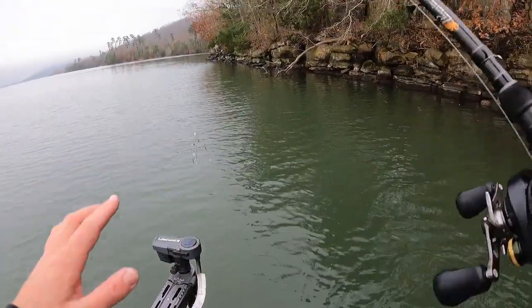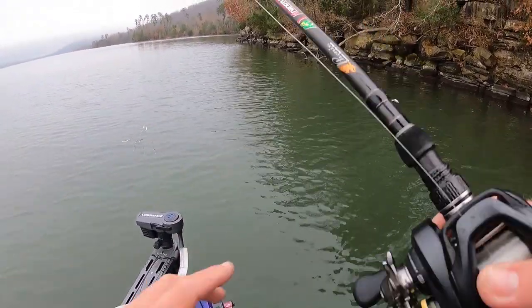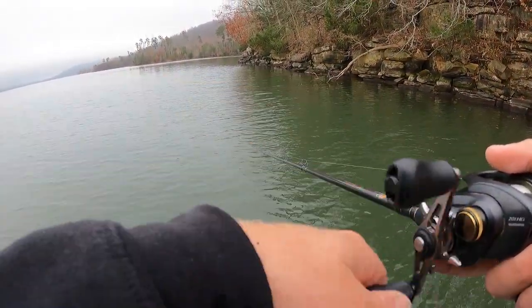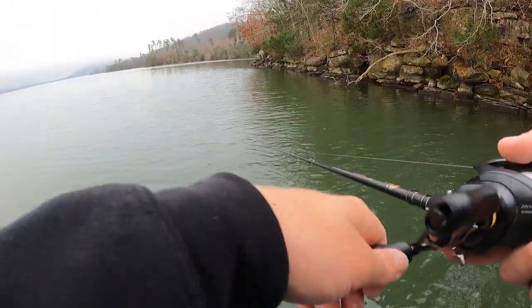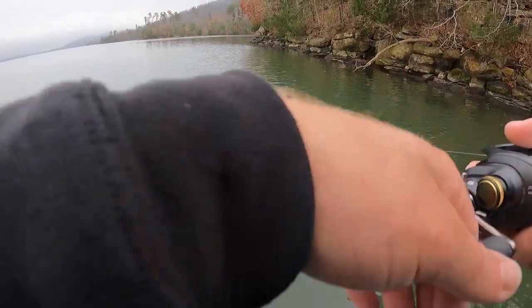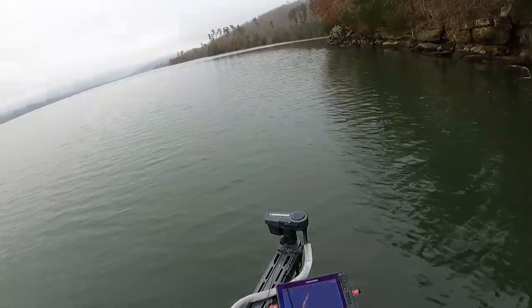Ooh, guys, I just pulled up to this bluff right here, and I made a short roll cast to the bluff with the A-rig, and I watched it with Active Target. I had two what looked like really big fish follow it out. Definitely bass. I could tell they were bass just by the way they were interested in the rig. And they looked very big. I could see the whole outline of the fish, so this might be promising. Okay, we're gonna catch these fish.